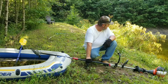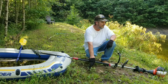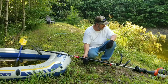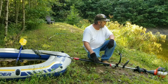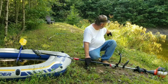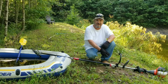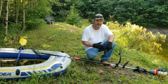So this stuff here is thick, it's grass, it's hard to cut. It's just gonna take a long time, I reckon. But with this extension, which I used to reach down the bank, even though the bank is slick, I think I'm better off getting down on the bank going towards it that way instead of reaching from up here. So I'm gonna try that. I'm gonna take the extension off and try it that way.